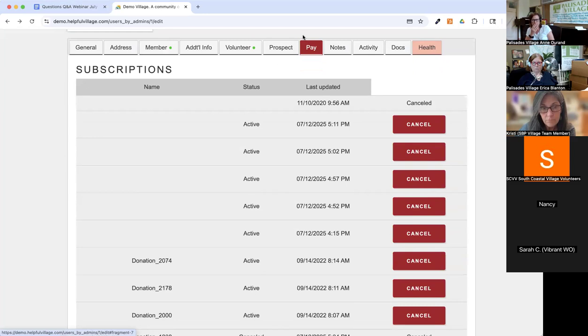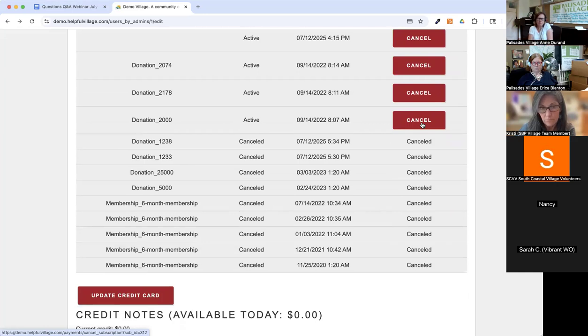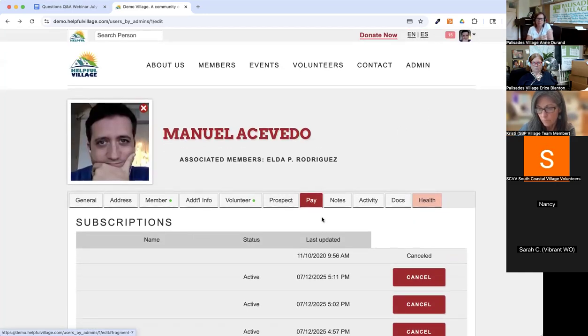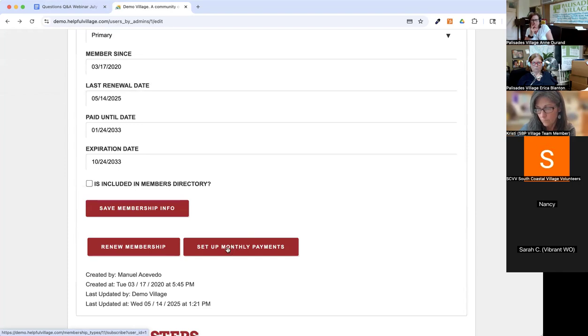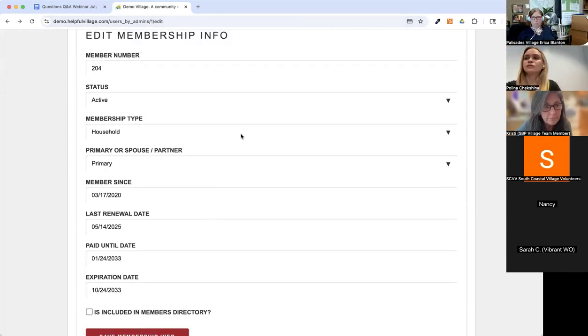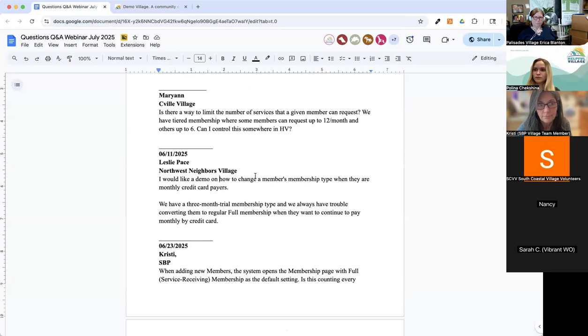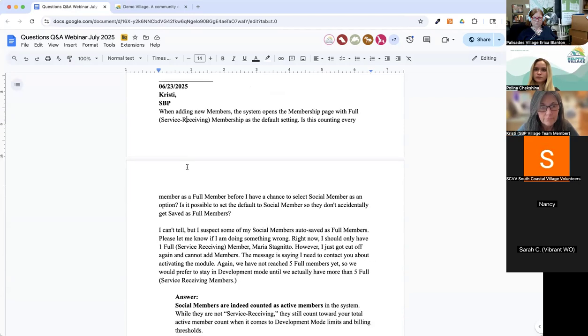You can stop from there, and if you go to the pay tab here, you have all these subscriptions. There is also a cancel button from the pay tab. You can both do the same thing. You can stop the monthly subscription from the pay tab, or you can click stop monthly payments from the member tab. Great, thank you. Cool, perfect. Okay, so obviously I wish my demo had worked better, but the answer is just stopping, changing, and then reactivating. So I'll double check what happened after the call.